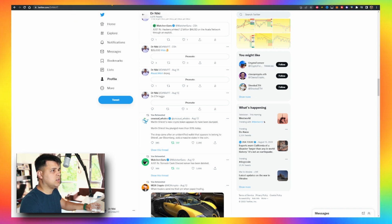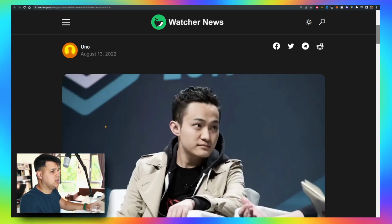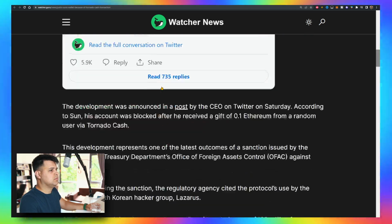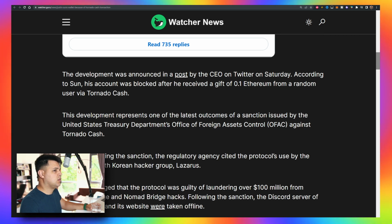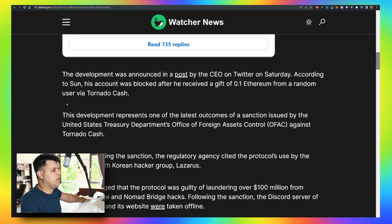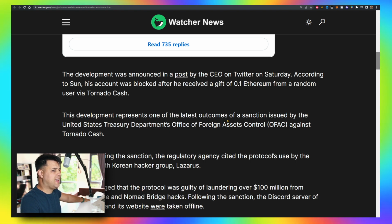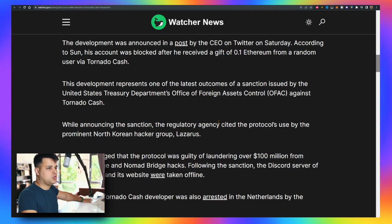Where are the next things I want to show you? Here it is. So Justin Sun's wallet blocked by Aave because of a Tornado Cash transaction. That's very, very interesting. So the Aave account of Justin Sun, the chief executive officer of Tron, has been blocked. Maybe someone sent it to him, some random person, but the development was announced in a post by the CEO of Twitter. According to Sun, his account was blocked after receiving a gift of 0.1 Ethereum from a random user. This development represented one of the latest outcomes of a sanction issued by the United States Treasury Department, the OFAC, against Tornado Cash. While announcing the sanction, the regulatory agency cited the protocols used by the prominent North Korean hacker group.